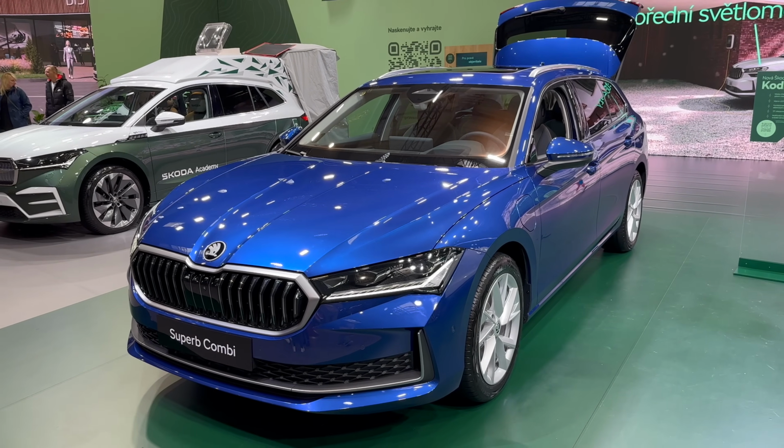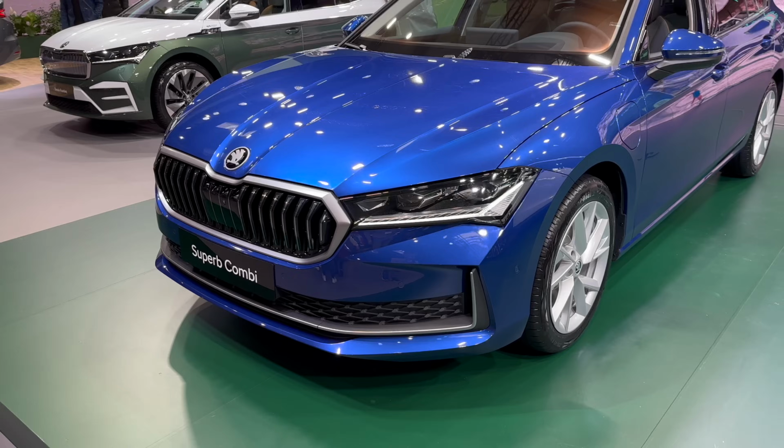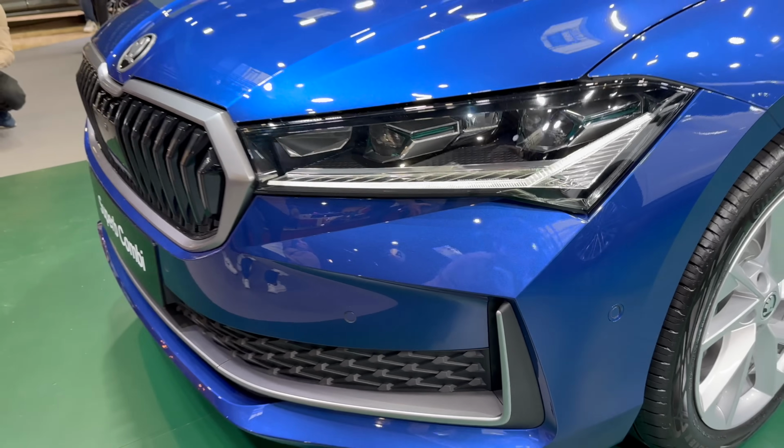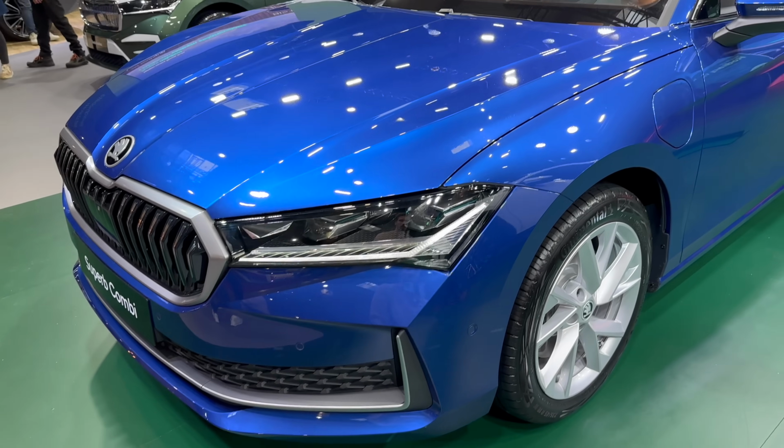Now there's some people over here, so I'm just going to skip to this end. So someone has opened the back. You can see how that looks. You can see here the profile. I like how this goes up, it gives a little bit more dynamic look.